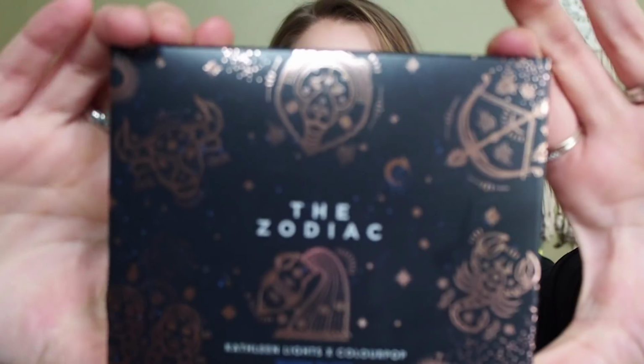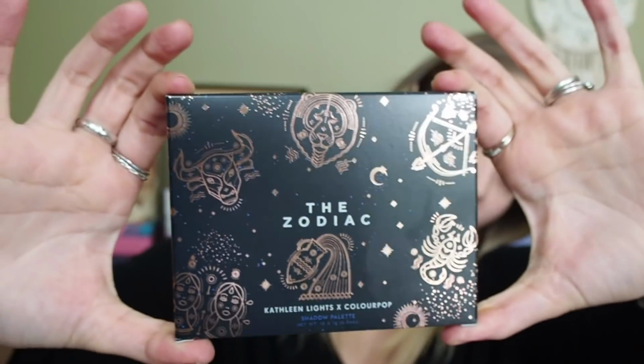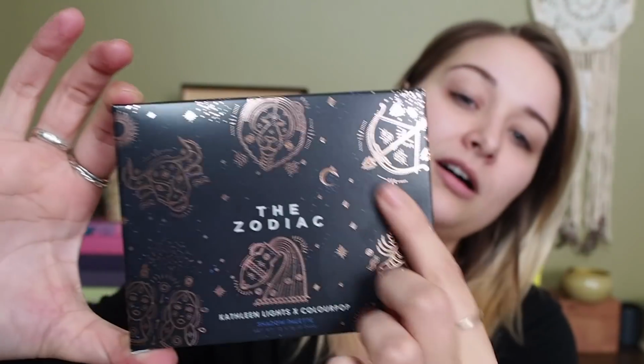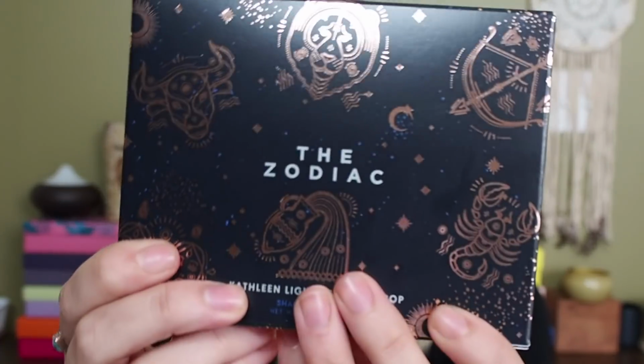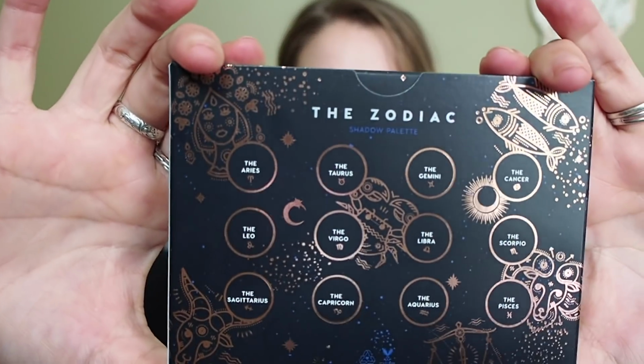Isn't this box just gorgeous? Whoever was the graphic designer did an amazing job. It's got the constellations and the signs up here at the front, and Kathleen went through in her video and talked about why she chose the certain ones to be on the front. So it's very personalized, and I think that's so cool. The shade names are on the back, but I think they're written inside the palette as well, which is good because nobody likes to flip around and look all the time.